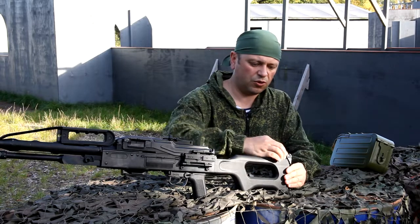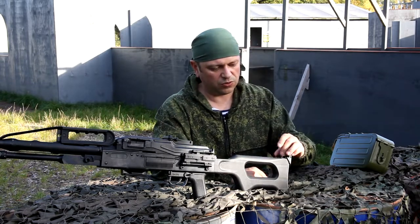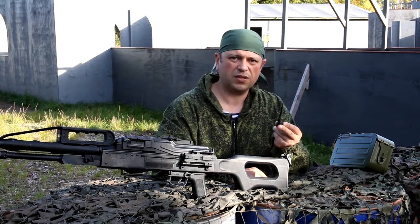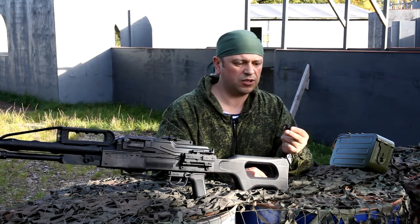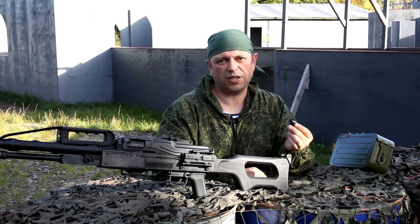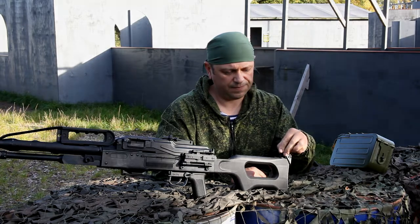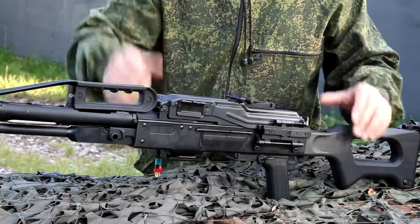And also here on top there is a small tool that you can extract. I will tell about this one a bit later. This is actually the adjustment tool to adjust the front sight of the machine gun. Now let's proceed to the body.